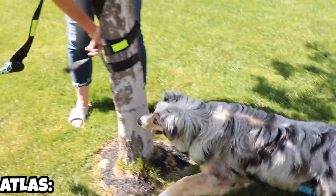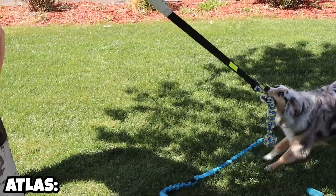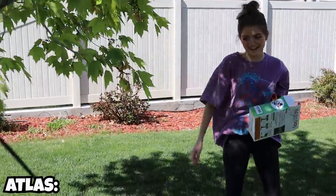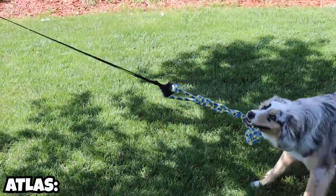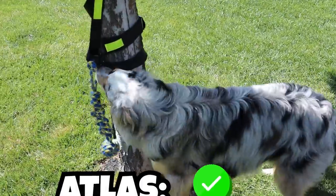Guys, we're getting it set up. Mom is wrapping it around the tree and Atlas is already so excited. He's already playing with it. This is crazy, huh? Okay, so far he's really liking it. Look at him go. Oh my goodness. He's just like, tug of war. Did you get it? Oh, good boy, go get it.